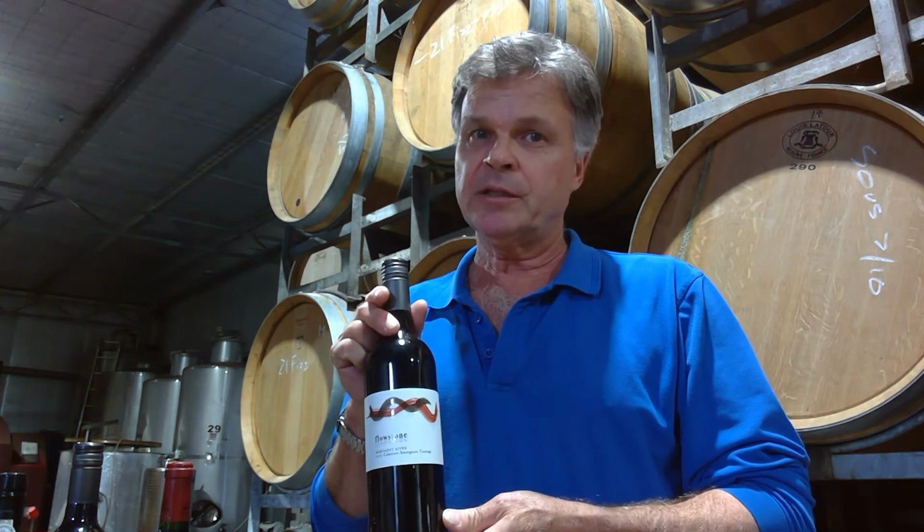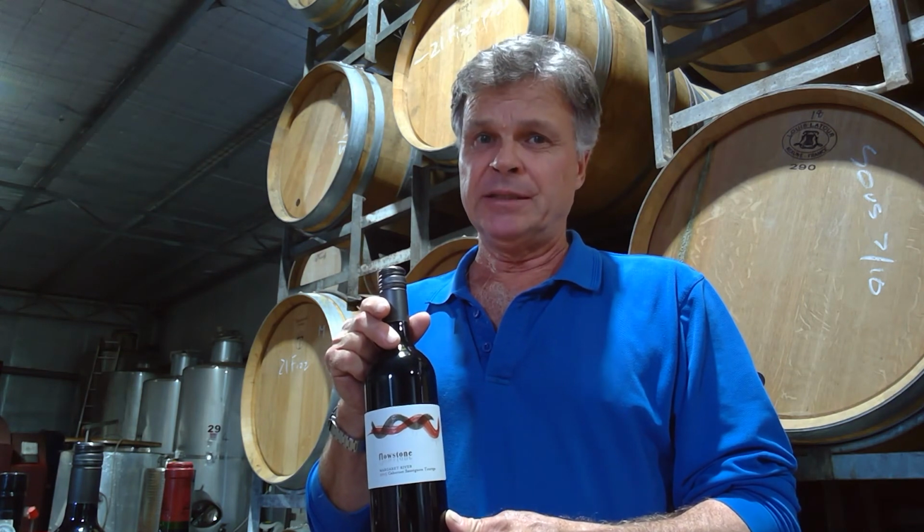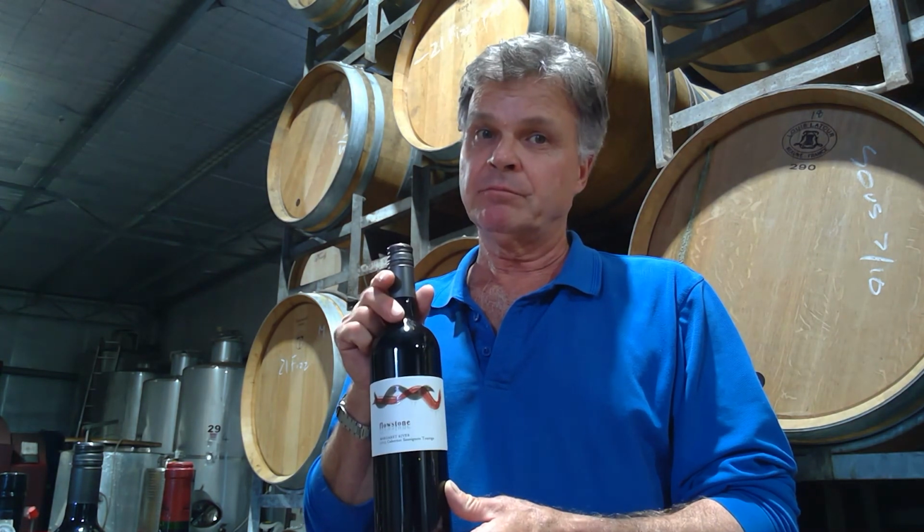So the Flowstone Cabernet Sauvignon Toriga, it's not the biggest, most massive wine. It's medium to full-bodied, but beautifully balanced and poised and eminently engaging and remarkably easy drinking. Give it a go.